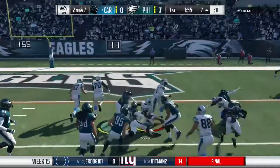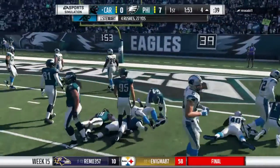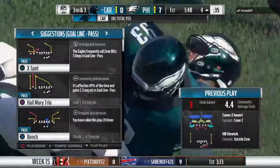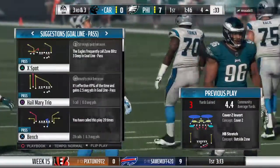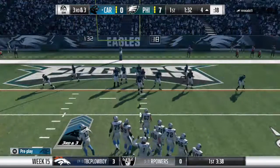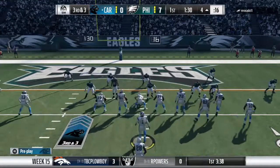Second down, they run with Stewart. And that'll move him a little closer as he takes it from the 7 down to the 4-yard line. His path became similar to almost running a stretch play, didn't it? Trying to find a crease, anywhere to put his foot in the ground and cut back. It just never materialized.